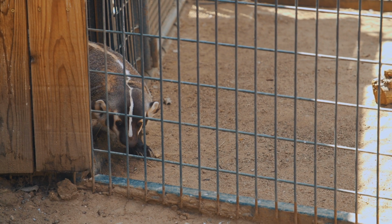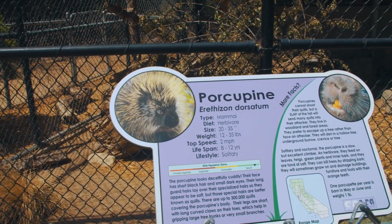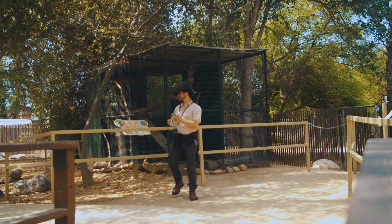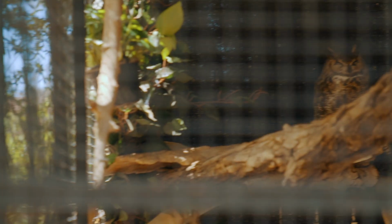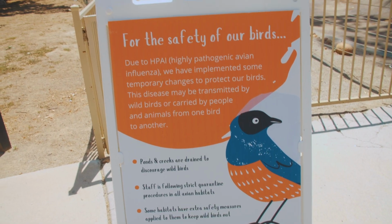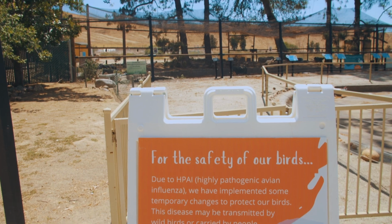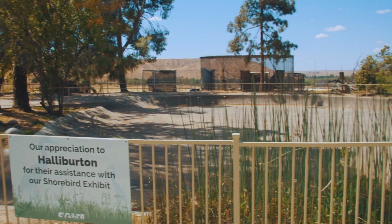Next you have the badgers. I've never seen a badger before, so that was cool seeing this thing. It looks like a Pokemon. The porcupine as well was sleepy. It was very calm, burrowed away in its little log, and expect to see other things you can't normally see during the day too well, like owls. And then further beyond that, you'll see some bird sections. This section in particular was closed off for some disease going around, so that was kind of a bummer.